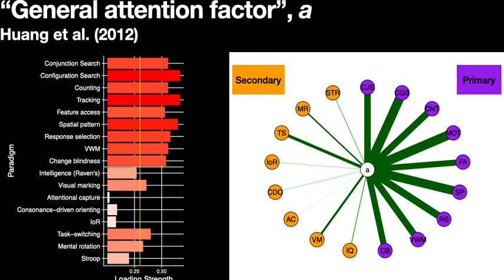On the right, we have a more geometric plot where the tests are around the outside, the factors in the center, and the thickness of the green lines indicates how much a particular test loads onto that factor. And you can see here that all the primary paradigms in purple load onto the A factor, along with some of the secondary paradigms, such as visual marking and task switching, whereas attentional capture and inhibition of return do not load onto the A factor.